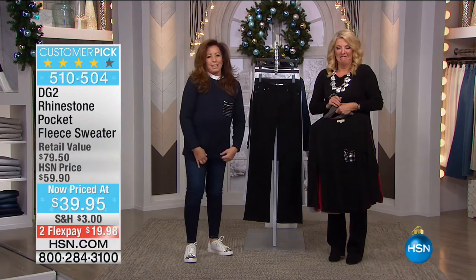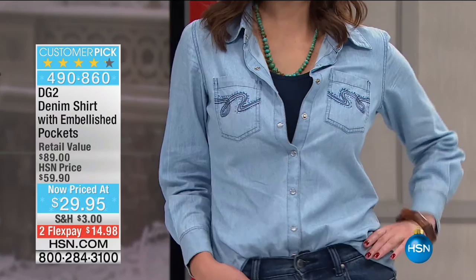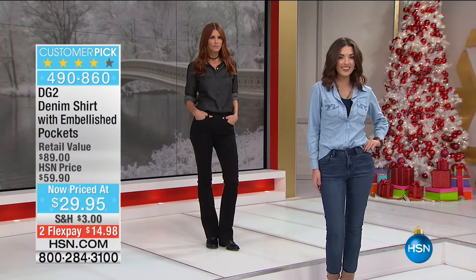One more thing I want to show you very quickly. We're going to talk about the denim shirt, which is adorable. Isn't that gorgeous? I remember when you launched this, too. It was so cute. And denim shirts continue to be the it kind of blue shirt. I love the way we're seeing the ladies with it. So you've got the black on black, or you've got the blue on blue.